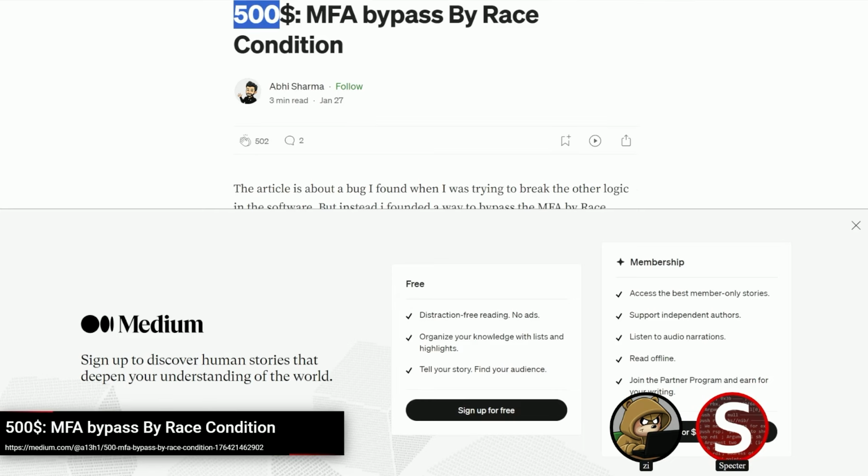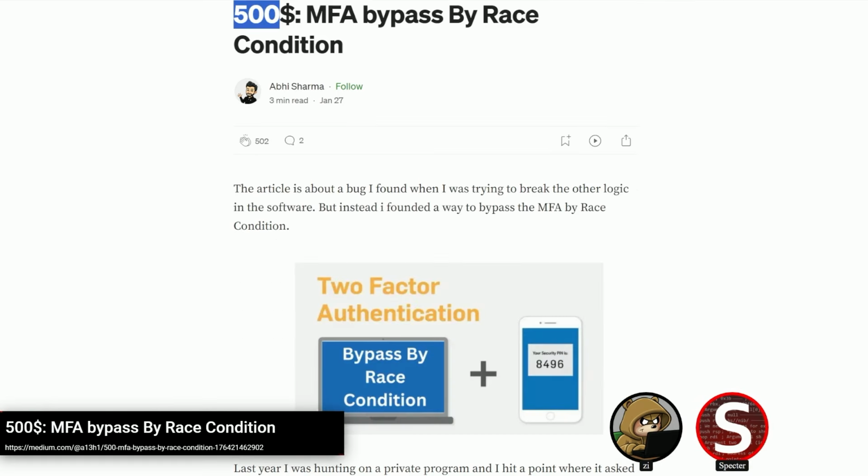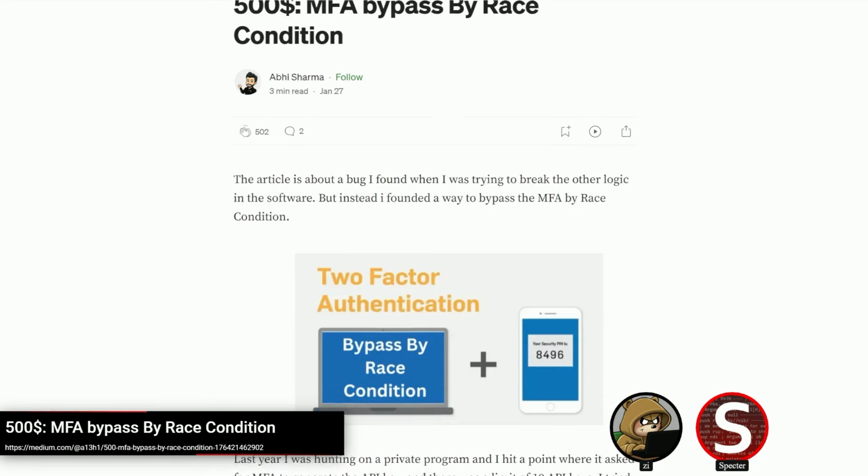So our last topic is a blog post by Abhi Sharma on a multi-factor authentication bypass in Extendly that got them $500. So I'll let Z get into this one, and then we'll wrap up the show.